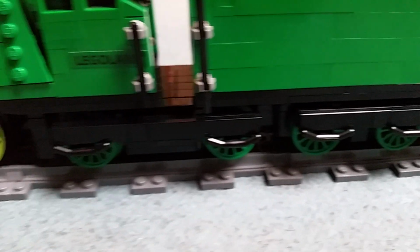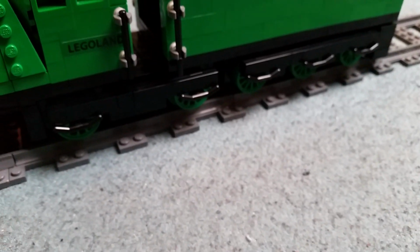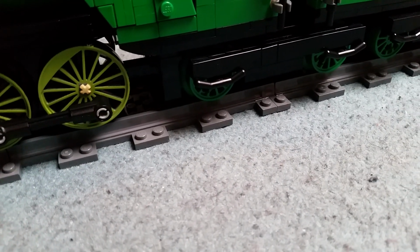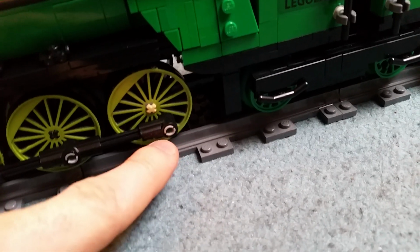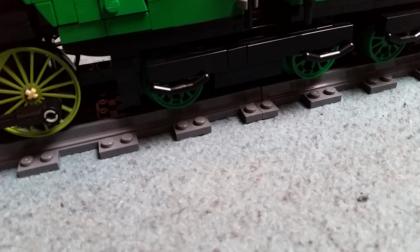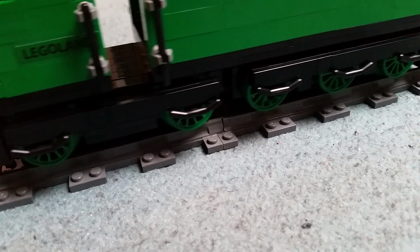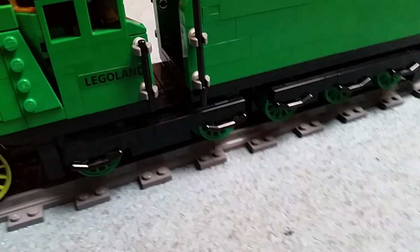Now I didn't like the idea of using drive wheels for a tender, because there may be a time where you turn the wheel in just a way where you might be able to see the hole that you would put the Technic pins in. So basically this hole here, where this Technic pin would go in as if you were going to connect a drive rod. But actually, you can barely see it. I think I can see it there. But even then, it's nothing to really worry about. It looks really good. Again, the size is appropriate.